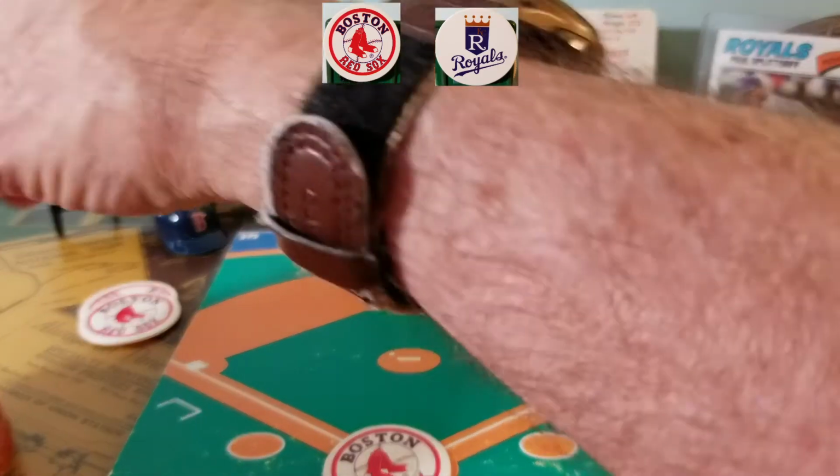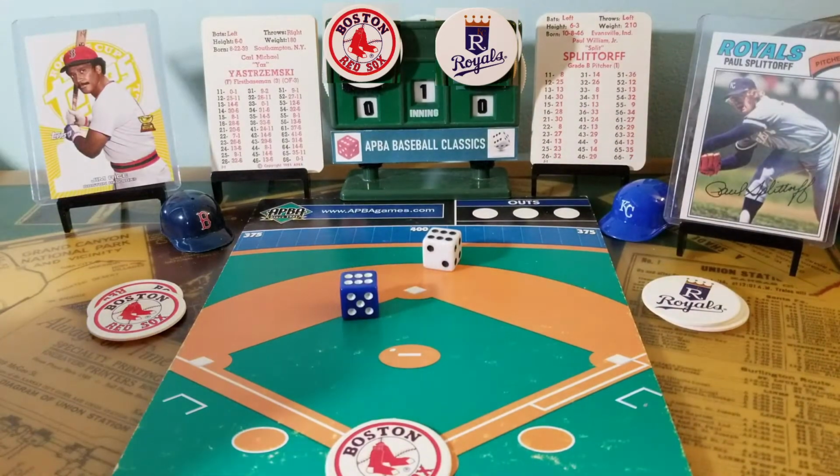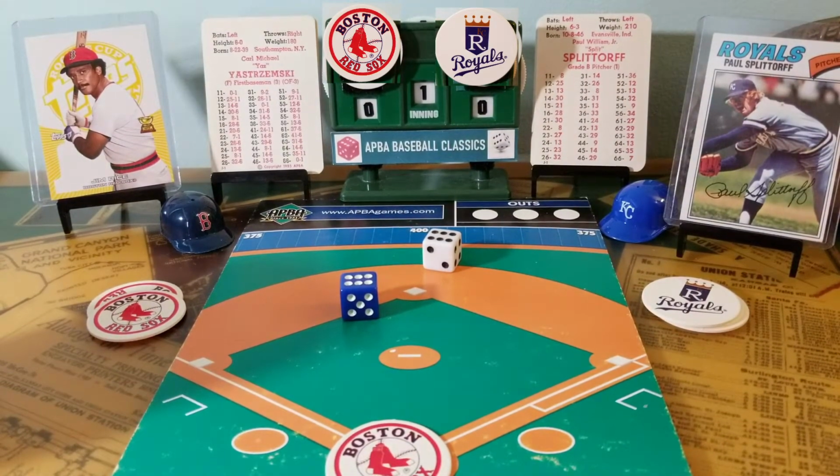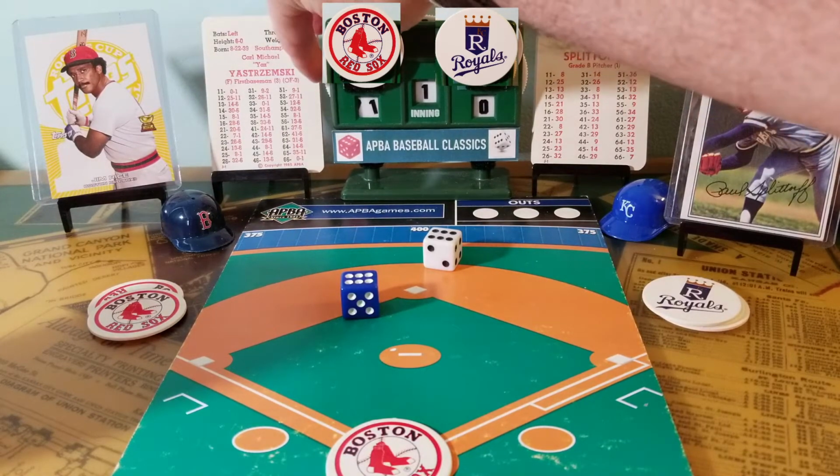There's a hit column roll for Yastrzemski. And 6-6 is a drive. It might be. It could be. It is out of here, a solo home run for Carl Yastrzemski. Red Sox break out on top, 1-0.